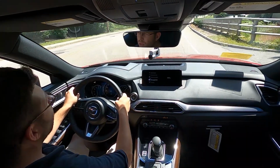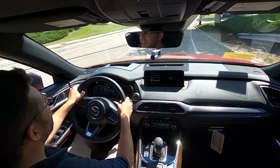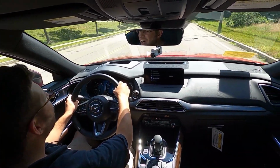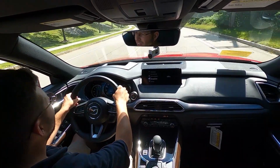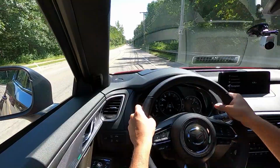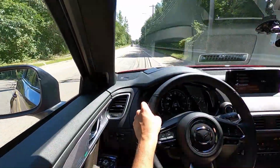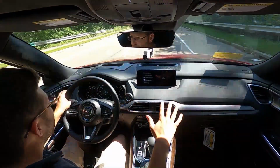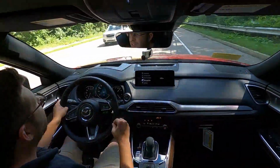More importantly though, if you are a bit apprehensive about going with a bigger crossover, because the CX-9 is one of the longer vehicles in its segment. It does outsize even the Kia Telluride in terms of length, but it drives a lot smaller than the size and dimensions would suggest. So it certainly feels more like a compact crossover in terms of width. Even though you have plenty of shoulder room and a lot of space to work with up front, it drives a lot smaller.